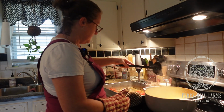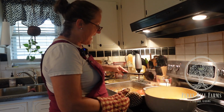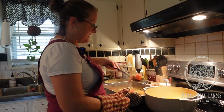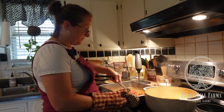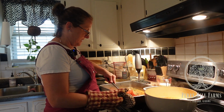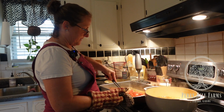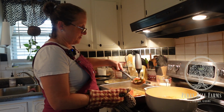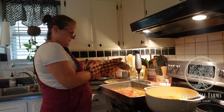Ooh, it smells good. Now, before I add the cream, part of the recipe said if your tomatoes are real ripe, you don't need to add cream. So I'm going to just see how they look when I get them in here and emulsify them, and see what it looks like. I'm going to add all this juice to it. All this juice.